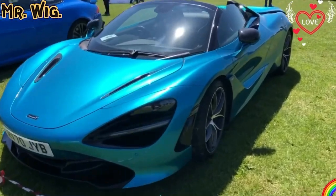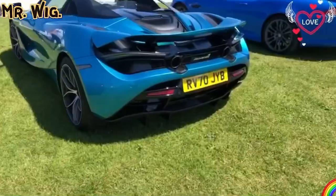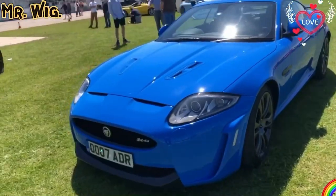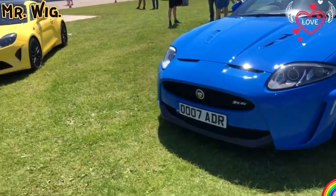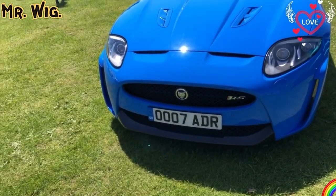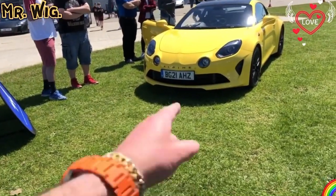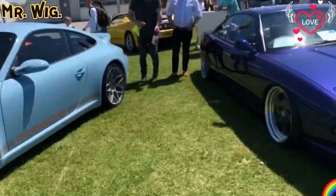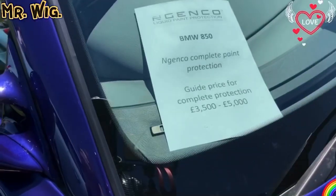Really beautiful, stunning. This is the 720S, a brand new car actually, it's got rear parking sensors, supercharger, the RS. Oh my goodness, look at that plate, instead of E777 it's three zeros, but it's still a cool plate. Beautiful car, Renault Alpine in yellow, I could see him actually 2 miles away, really cool car. Here's the 840, I just love this car, really stunning, complete paint protection.